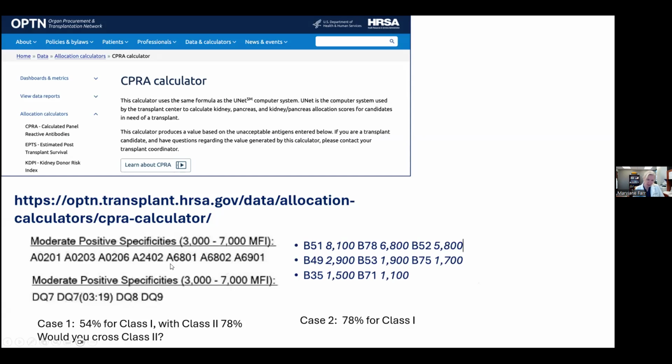So our case one, I was showing you here what the class ones were looking like, and then also the class twos. So the calculated PRA for this patient is 54% for class one, and if you include class two, it's 78%. So you could cross class two because the DQs will show themselves later on after vasculopathy, but they are difficult to contend with, and they're hard to sort of wrestle to the ground, if you will. So you might want to try to avoid them.